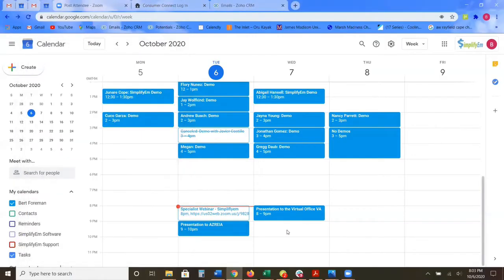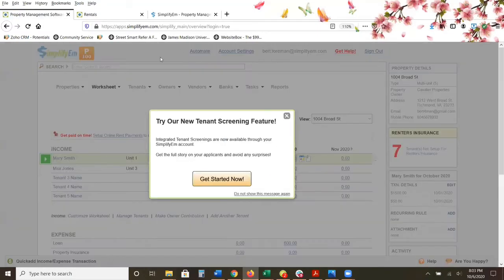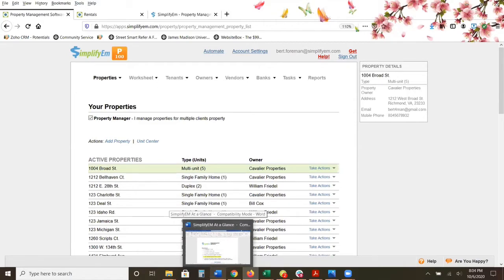A lot of people out there feel like property management software might be too expensive. They may be using all kinds of different tools like spreadsheets or QuickBooks, and what they don't realize is there are a lot of tools that are built into an all-inclusive property management software, so you don't have to go get all of these other tools. Everything is built into one platform. Everything works together seamlessly. And so that's what I want to walk you through tonight, to show you how you could benefit from all the tools that are built into a program.